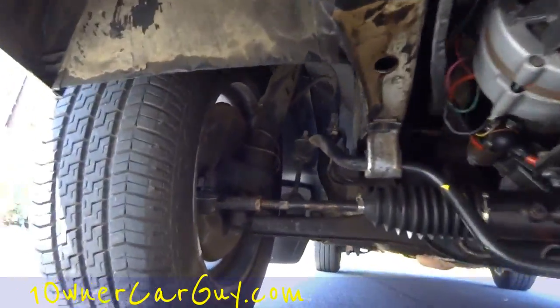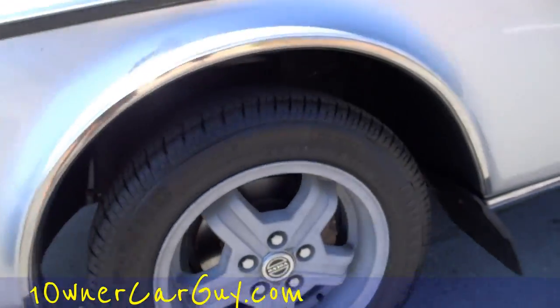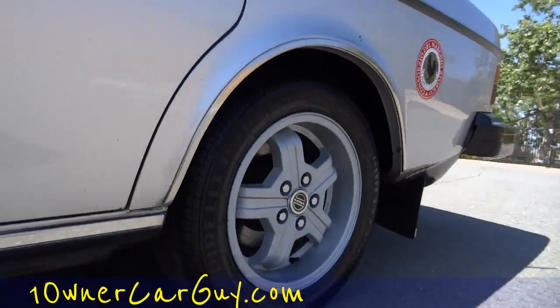I love these. Oh, you can see. Hold up. Got a newer starter. This thing rides great. All the plastic around here, rubberized molding, is in good shape. Still got your mud flaps front and back. Floor pan, just in beautiful condition. And this one is harder to see up in there. And it's a clean car.